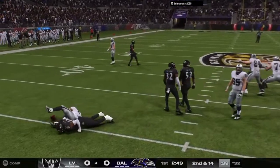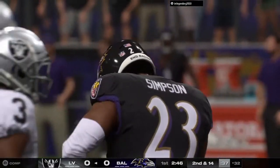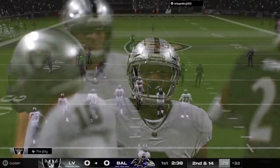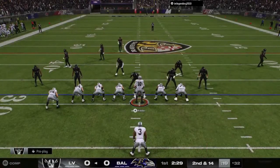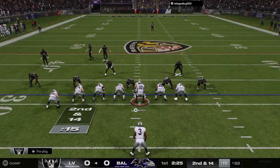On the ground, here's Zamir White. And he's going to be brought down behind the line. This defense fired up to start the game. It'll bring up 4th down. So after the loss on 1st, here's 2nd and 14.